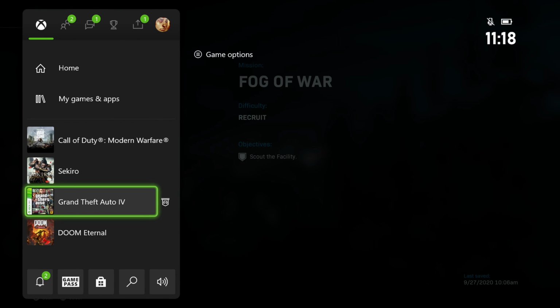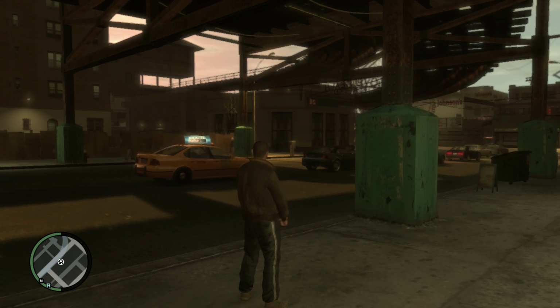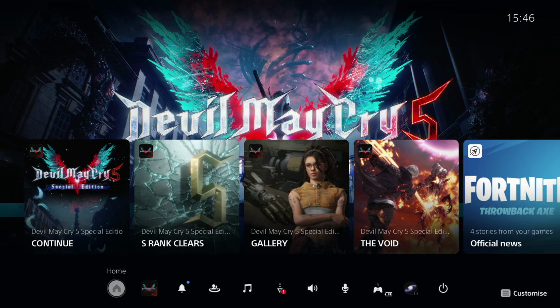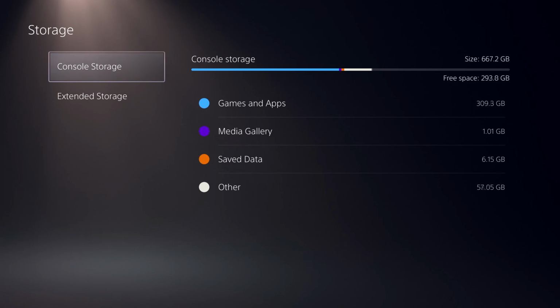Now, Microsoft has garnered plaudits for its quick resume system that effectively employs save states for various games, dumping system memory to SSD, then bringing it back in and getting you straight back into the experience. Now, bottom line, PlayStation 5 does not have this. The closest you'll get is the switcher in the dock at the bottom. It's not really the same thing, and its utility is limited. It's like a fast boot, a shortcut if you like. And yeah, SSD space is at a premium on the PlayStation 5 with 667 gigs of available space, so presumably no room for a quick resume-like cache.